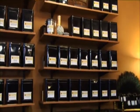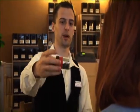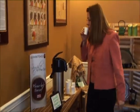We have such a wide selection, over 100 different teas and herbs that are all hand-picked, all naturally flavored. We definitely have your cup of tea on our table, and we can help you find what your favorite flavors are. If you're used to just that normal bag with its synthetic notes, we have something that can change your world. So come on in and see us here at Discover Teas and explore something a little different.